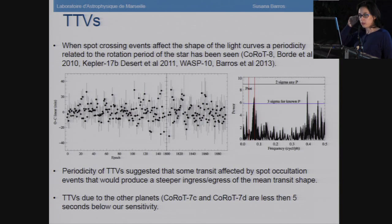So we calculated the transit times of CoRoT-7b, and here is the first run and the second run. And if you do a periodogram, we do see a peak at half of the rotation period of the star, and this hints that it's probably that some of the transits in the previous observation, 2011, have been affected by these spot occultation events.